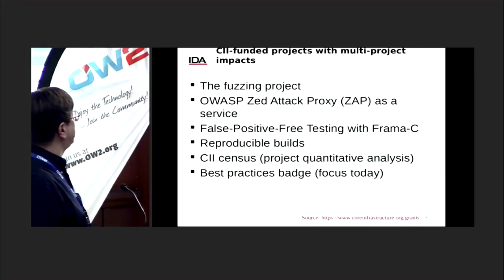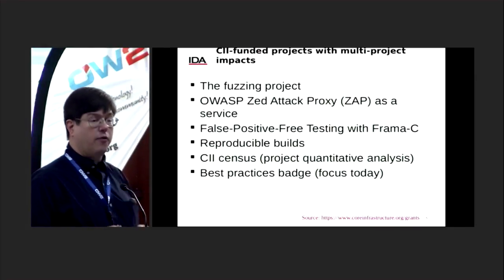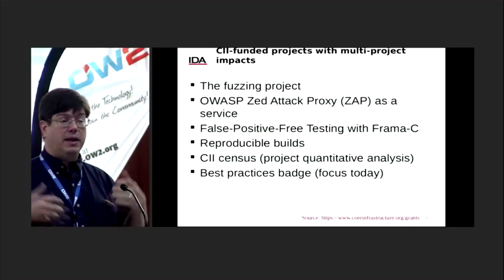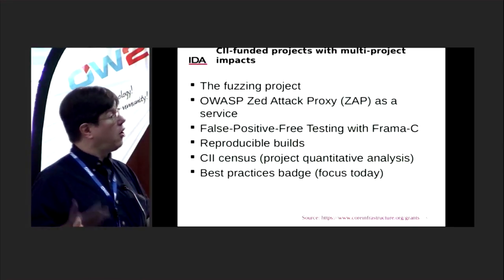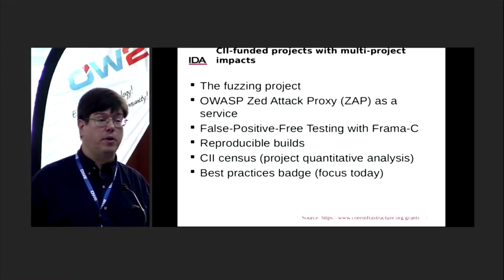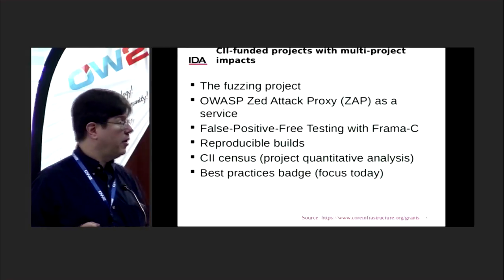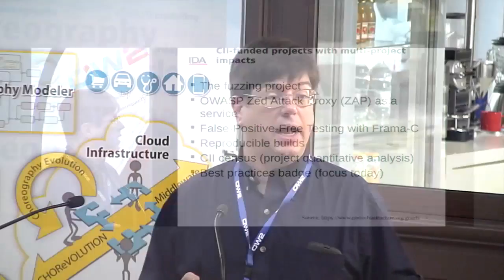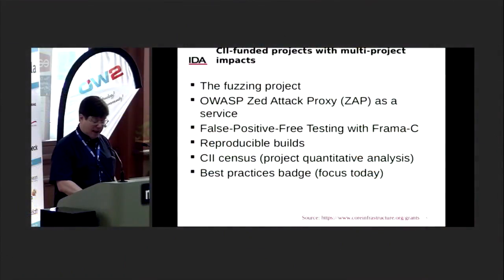The CII also funds projects that have multi-project impacts. For example, it funds an organization called the Fuzzing Project, which uses tools called fuzzers that send random data into programs, but a very large amount of it, looking to trigger vulnerabilities of different kinds. This has found a number of vulnerabilities that have since been fixed by the various open source software projects. I led development of something called the CII Census. This was some quantitative work to analyze many different open source projects to try to identify which projects are particularly in trouble, higher risk, and nevertheless widely used and perhaps most in need of funding. And finally, the focus today is the Best Practices Badge.